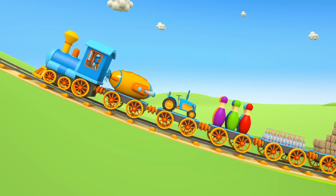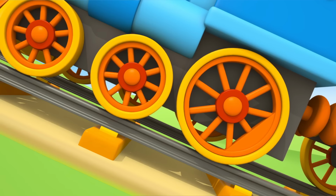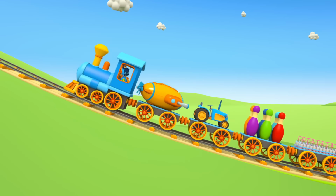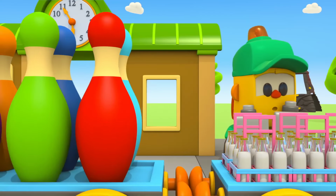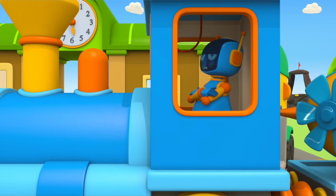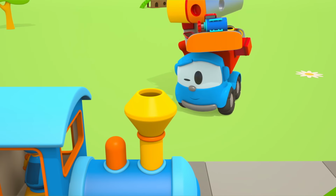Oh, it's so difficult for the train to climb the hill. The blue steam train can't carry such a heavy load. The train stops and rolls back down the hill. What do we do? Robot, do you know? Hi, Leo the truck. Will you help us?